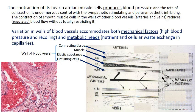In fact, there's variation in the wall of the vessels to accommodate both mechanical factors, that is, resistance to the pressure, and a bigger resistance is needed in the arteries than in the veins, and that's why the walls are thicker in the artery than the vein. But they also have to accommodate the metabolic needs, and the metabolic need is to have no components in the wall other than the endothelial cells that you see there, for exchange of nutrients and waste.